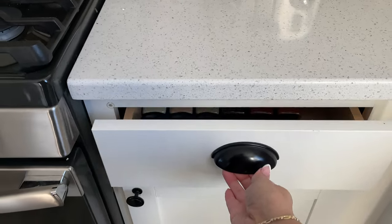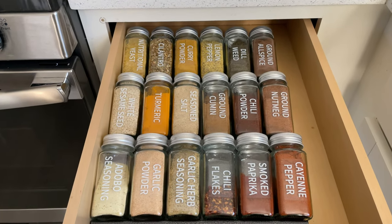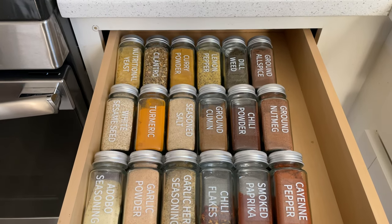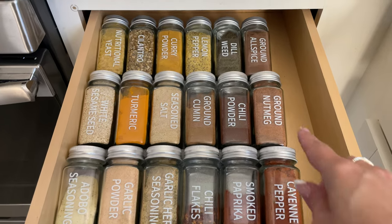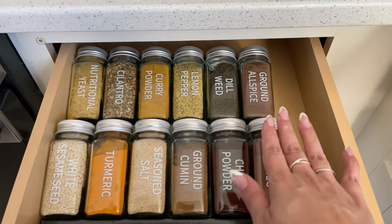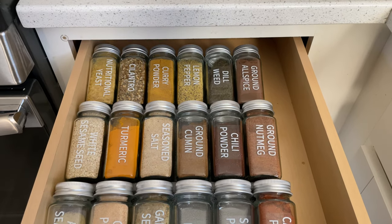This was truly a labor of love. This is so extremely satisfying. There's nothing like cooking and having all of your spices accessible and right next to you. And the one that got me the most excited is this ground allspice. I smelled it for the first time, and it was so good.